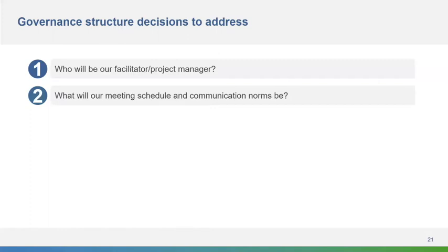The next thing would be thinking about meeting schedules and communication norms. So you know that if you're participating in this cohort, we're going to be meeting monthly for 90 minutes, but it's likely that you won't be able to cover everything within these small breakout groups. So whether you need to have additional meetings outside of this aggregation group as a procurement group, when those meetings need to occur, and how to organize them around key deadlines will be another topic of conversation that eventually you'll need to align on.